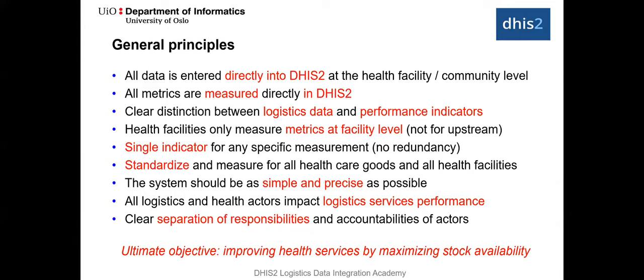And the health facilities only measure metrics at the facility level. Scott explained this in detail. We don't want to develop DHIS2 into an enterprise resource planning tool or a tool that covers the entire supply chain. So basically, the data recording should be limited to data that is actually collected at the health facility, at the end user level, and that is not available upstream.